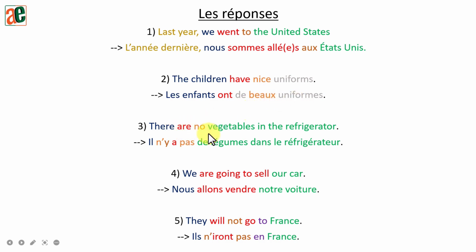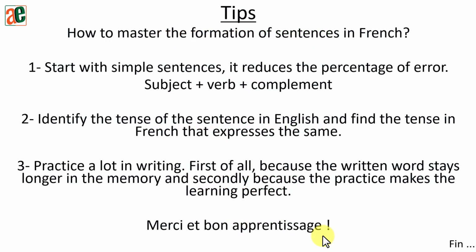Okay, so normally we are done, but if you stay till the end of the class, there will be a tip for you to understand the concept of writing sentences in French. So how to master the formation of sentences in French? The first point will be to start with simple sentences. It will reduce the percentage of error. So write sentences like subject, verb, complement. Then the second point will be to identify the tense of the sentence in English and find the tense in French that expresses the same.